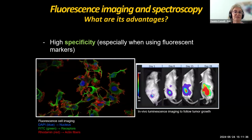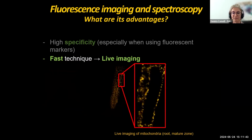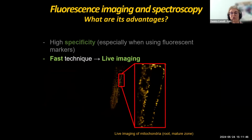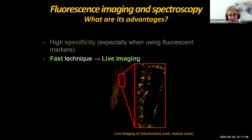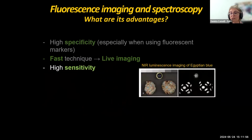So it's a very specific technique, but further it is an optical technique, and thanks to it, it's a fast technique. With it, we can track very fast phenomena. For example, here we can do live imaging of mitochondria. Further, it has a high sensitivity in the sense that we can detect a trace amount of a fluorescent compound if the other compounds present in the sample are not fluorescent.